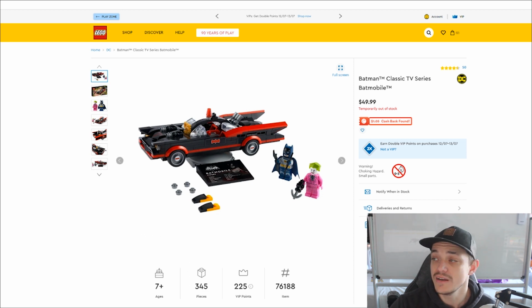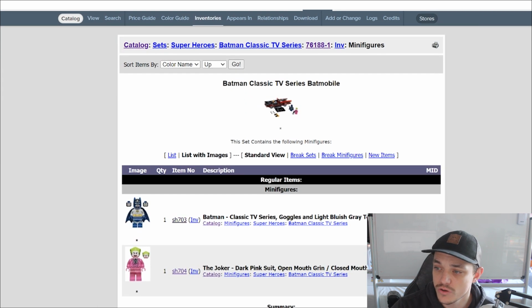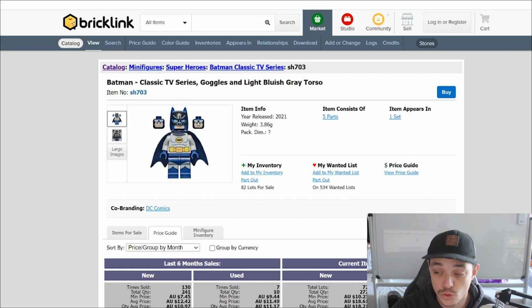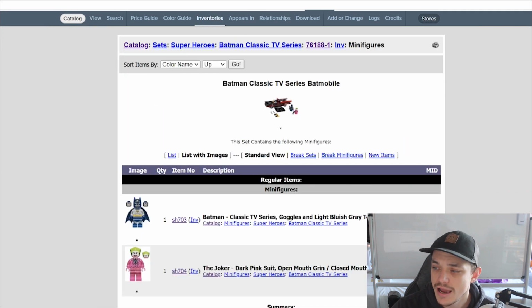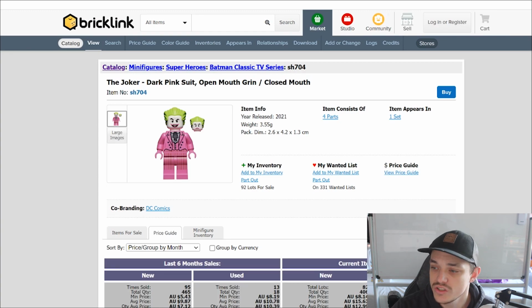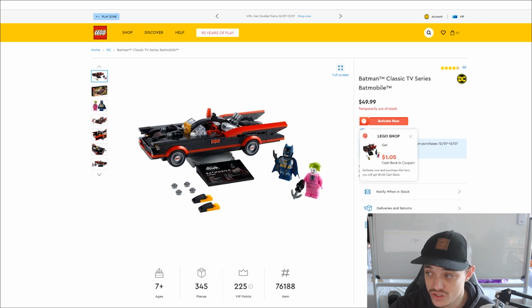Now, the 2 minifigures in this set, let's go have a gaze. So, I've got 2 figs. We'll go over to Bricklink, go and have a look. So we do have the Batman, who is an exclusive this one, and he sells for about $12, around that mark. And then the Joker, who is an exclusive, sells for about $10 as well. So you got kind of about $22 in figs, which is nearly about half the retail price as well. So that is good, and they are both exclusives.